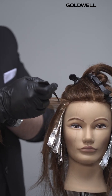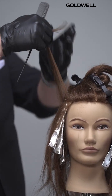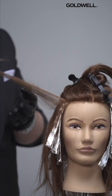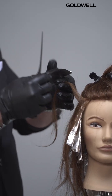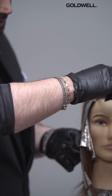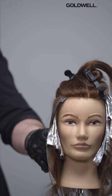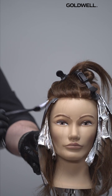Slice. This weave, there's a lot of density in this section, so a little bit of a thicker weave is much more helpful. The strength of our section needs to match the strength of the density of hair. Otherwise, you're doing all this work and it won't be seen. Okay, going in and applying.